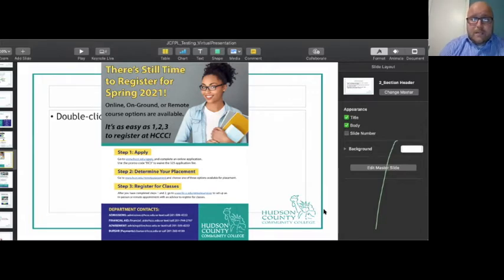Now, I do want to say, depending on the class, you may have to pay for books or supplies or things like that, but tuition and fees would be covered.